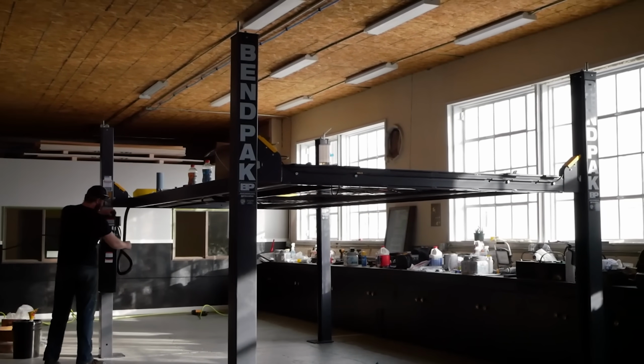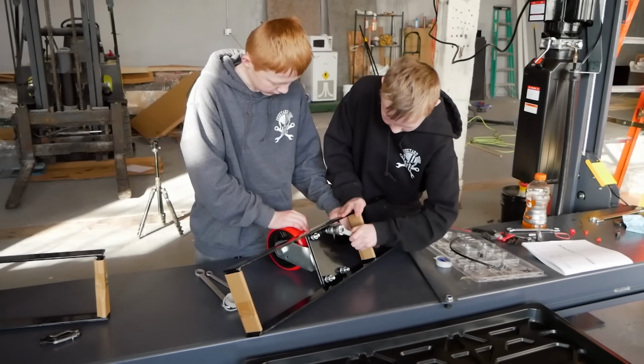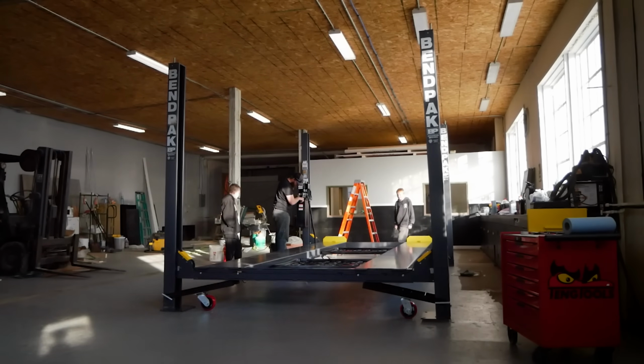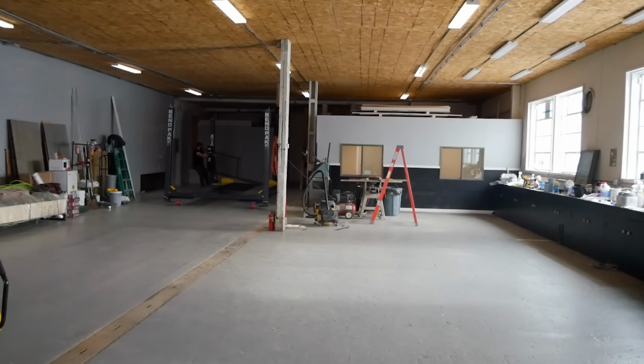My absolute favorite feature about this lift is that it does not need to be bolted down. In fact, Benpack has come up with a brilliant technique for moving the lift at any time. By building these cradles, you can slide them onto the legs, pin them in place, and lower the lift down, even with a car on top, and move it around the shop. And I think that is absolutely revolutionary.